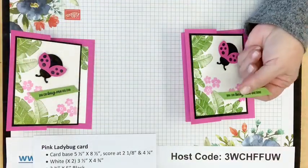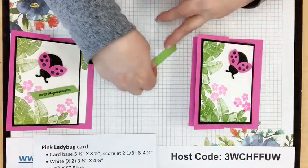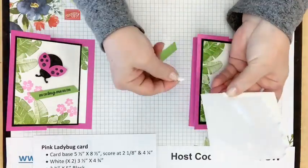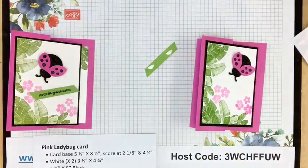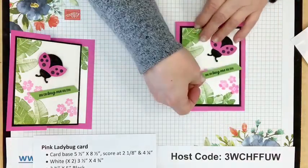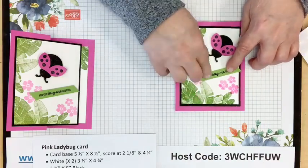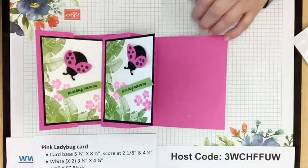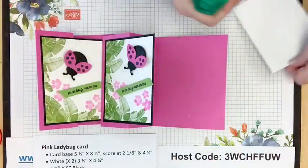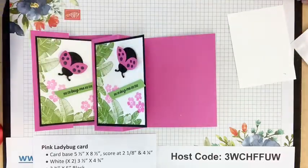Such an easy way to add interest to your greetings is just to, I'm just tearing these off. I love my edges, these skinny little edges. And then just add that right over. You can add it low or high. Isn't that adorable? Just love it. I've always loved pink and green. I think it's one of the best combinations. Well, purple and green is another one that I really like.